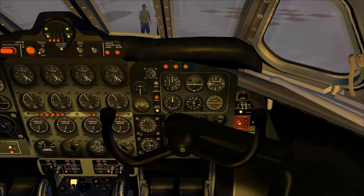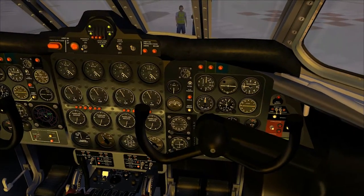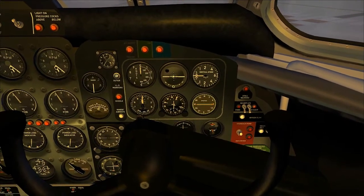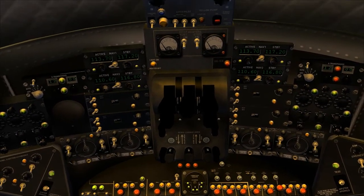Alright, let's have a look around now. We've got the co-pilot view as well, with very similar repeated displays over there. Also where you can control all the ground animations. Then we've got the overhead panel.